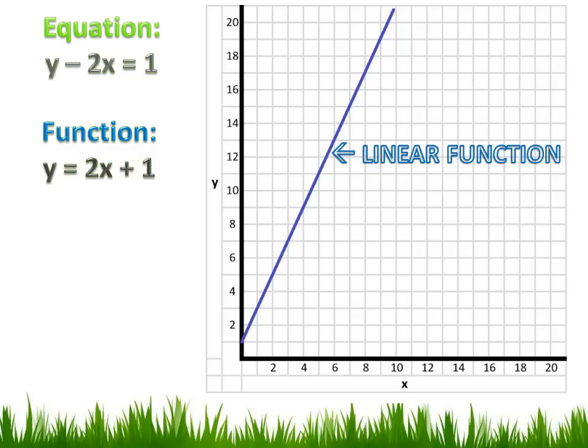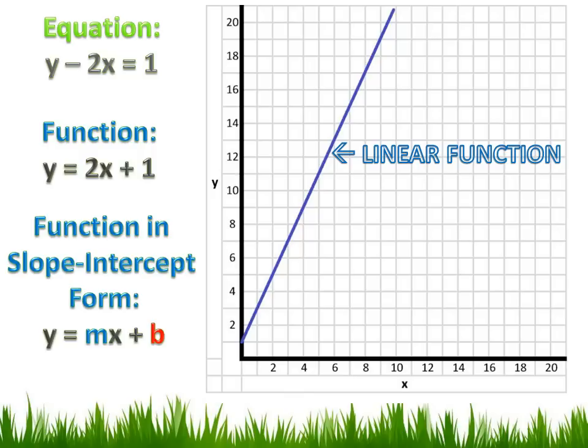Now, if x were squared, or to the third power, or to the fourth power, it wouldn't be a linear function. It'd have curves in it. But if x is to the first power, you're going to get a constant rate of change, a straight line graph, and it's a linear function. There's something else that's real interesting about this function. It's in slope-intercept form. What is slope-intercept form? Well, it's a function that could be written in this form. y equals mx plus b.